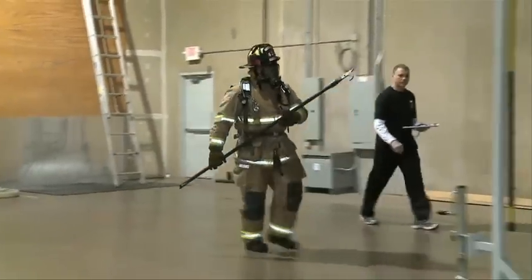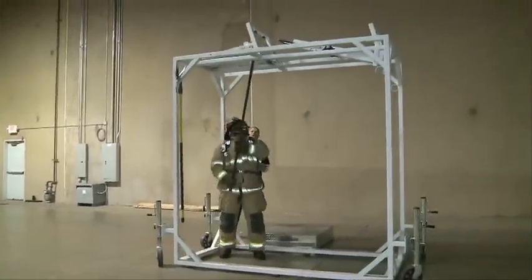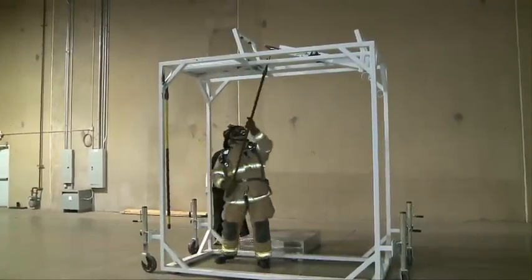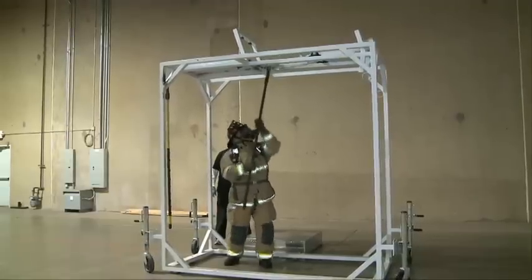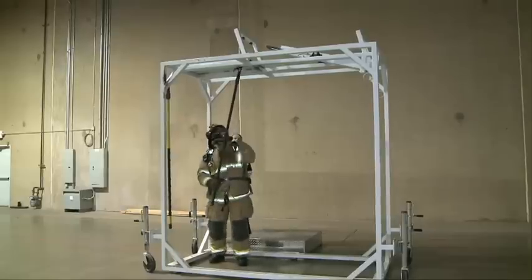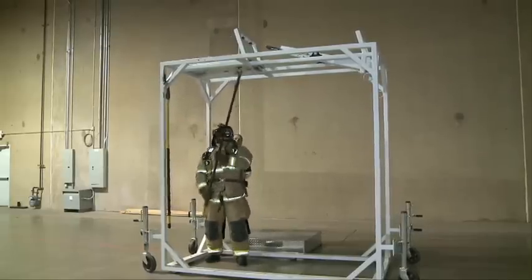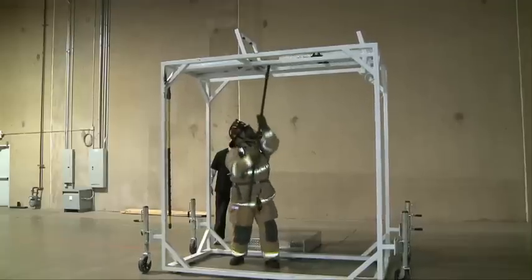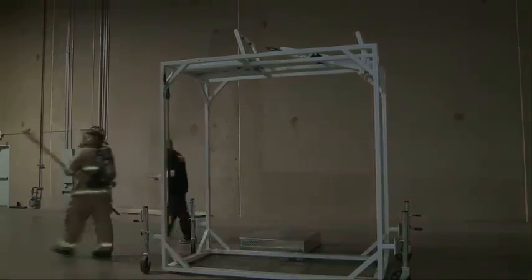Using a 7-pound hook, the firefighter now simulates opening up a ceiling to check for fire extension. This requires using a hook to push 60 pounds upward for 6 reps, then pulling down 80 pounds for 6 reps. This sequence must be done twice. Once completed, move to the next station.